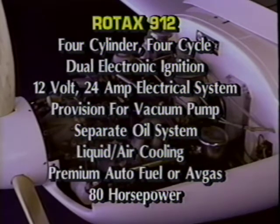The engine has a separate oil system for lubrication. Cooling is provided by a combination of liquid-cooled cylinder heads and air-cooled cylinders. The Rotax 912 uses either premium unleaded auto gas or 100 low-lead avgas. As installed in the Pulsar XP, the Rotax 912 develops 80 horsepower.